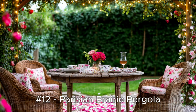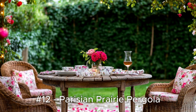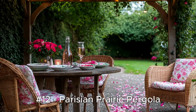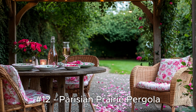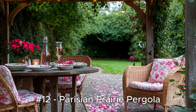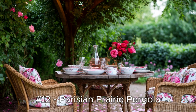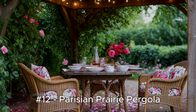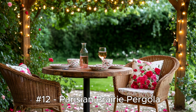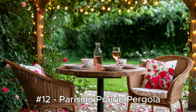Idea number 12. Parisian Prairie pergola. Imagine a pergola in a farmhouse yard, draped with climbing roses and twinkling string lights, evoking a Parisian courtyard. Beneath, a rustic table is set with mismatched china and a carafe of rosé, surrounded by wicker chairs with floral cushions. The ground is scattered with petals, and the scent of warm earth and blossoms fills the air.